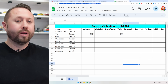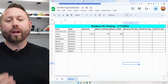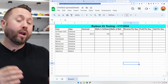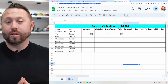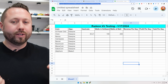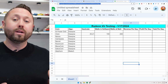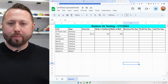So jumping over, I created a spreadsheet, and it's no fancy spreadsheet, but what I'd like to do is test this on all the different coins out there. It's going to be real easy because most of these, as I said, are KawPow. But what I also want to do is add in our revenue and our profit per day. What is most important to me right now during a bear market is yield per day. That's really where you get into building your bags. We will be going ahead and doing Lithium. Lithium is super popular right now, and I'm trying to build my Lithium bags as well. Give me a few minutes and I'll be back and we'll populate the spreadsheet.